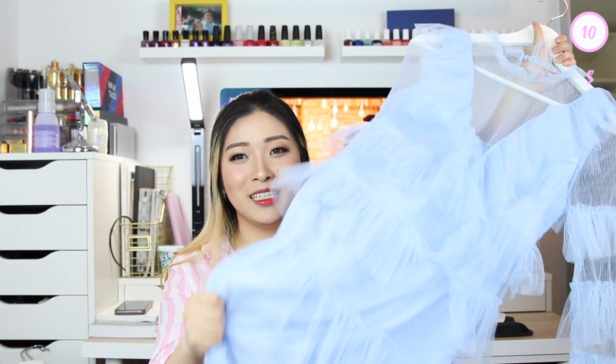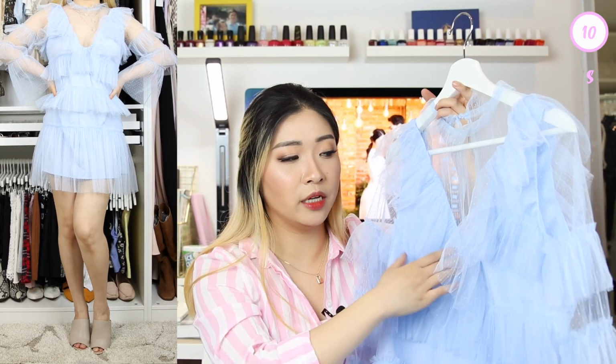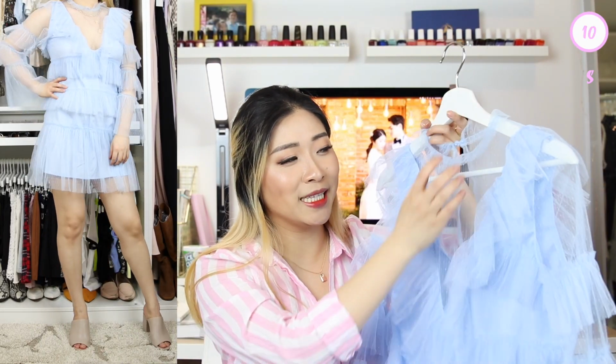The second blue dress is a different type of blue, but it is a long sleeve and it's even more ruffly. It's like so much ruffles and it's so soft. This lace is actually dotted. I would call this like a Swiss dot type of material. This one has a very low cut front, but because it's paneled and meshed, it doesn't look that racy, I guess.